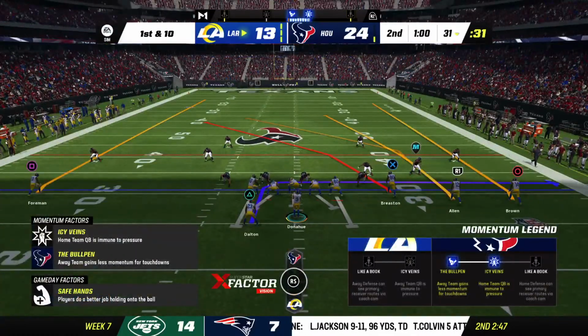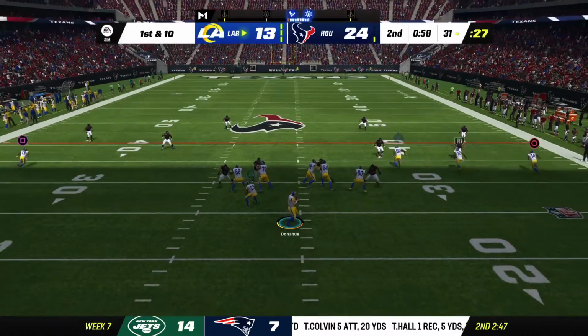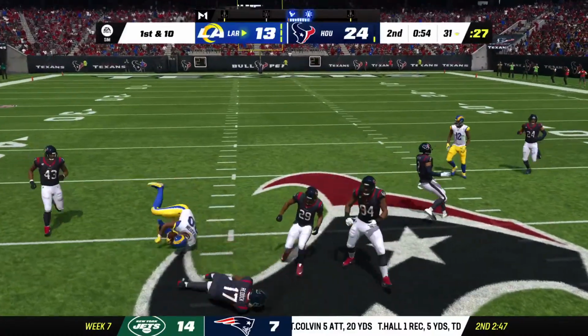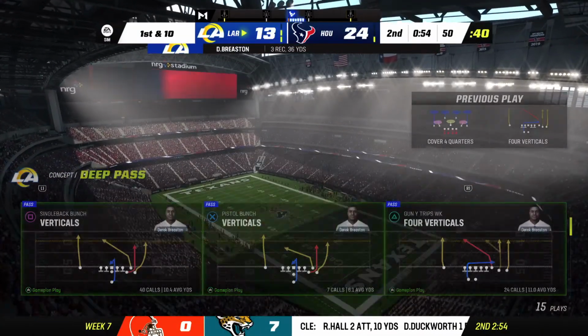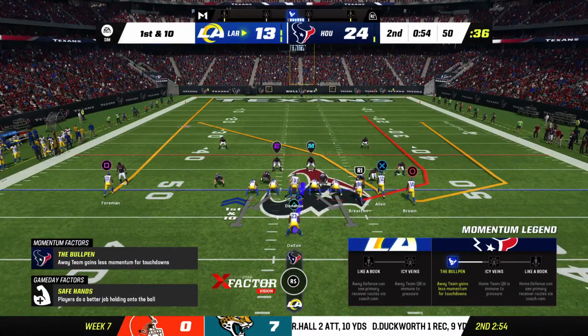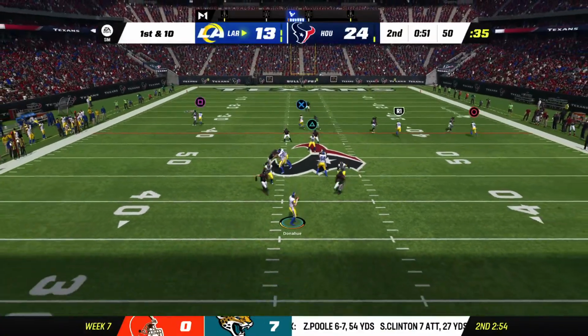A 1st and 10 here, and you know, if they could just get 3 out of this, something about whittling it to a 1-score game at half that might provide a psychological boost. And he's got his big tight end over the middle, complete. The Rams going to go ahead and use the first of their timeouts as they get the stoppage with a little over 50 seconds to go in the first half. From the midfield stripe, they'll look to throw.